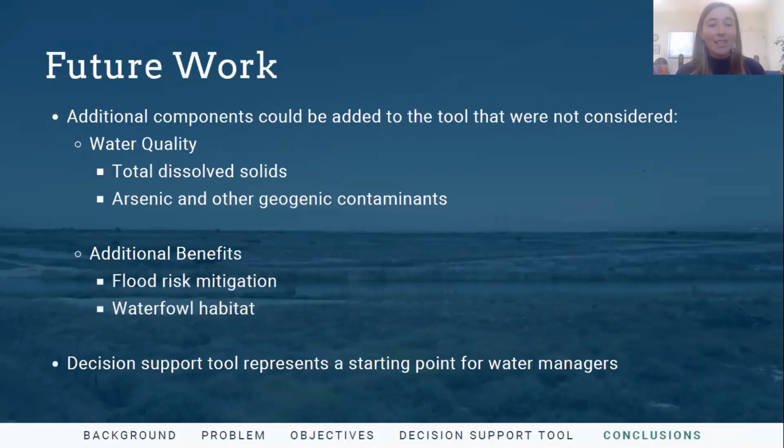In addition to the sensitivity analysis, there are more potential benefits to groundwater recharge projects and more water quality concerns, which we weren't able to address in our tool. Listed here are the ones that came to mind for us. And in a few moments, we'll ask you which ones you would be interested in adding as well. For us, water quality concerns we weren't able to address include considerations of total dissolved solids and arsenic and other geogenic contaminants. Benefits we weren't able to address include flood risk mitigation and creation of waterfowl habitat.